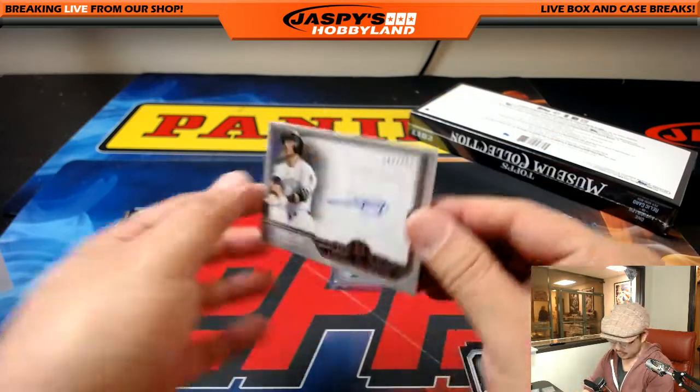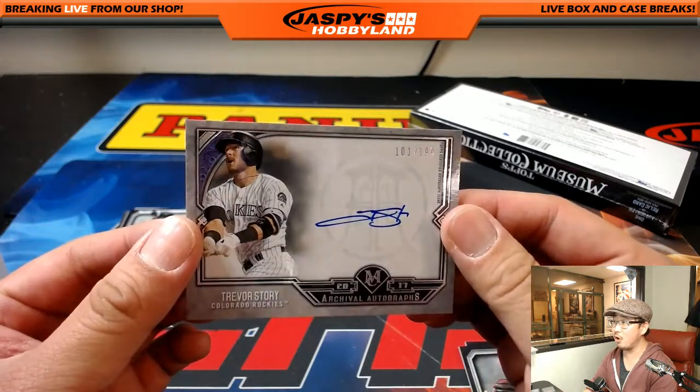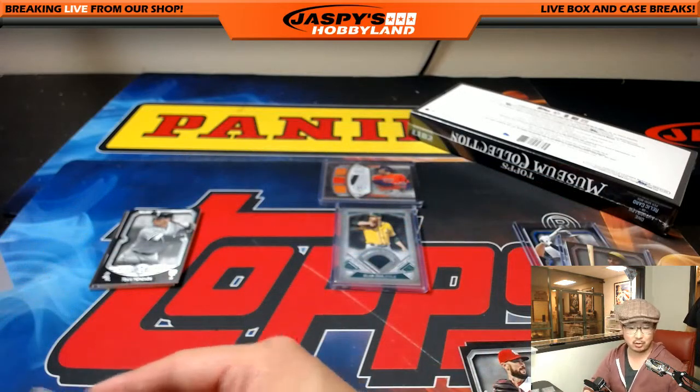Behind Matt Carpenter is Trevor Story. Nice. Birthday mojo continues for Arthur. 101 out of 199, Colorado Rockies.